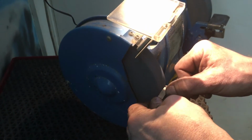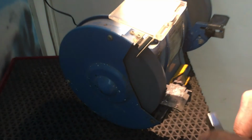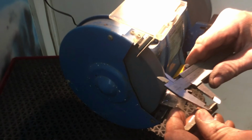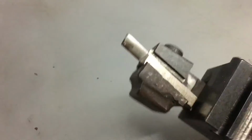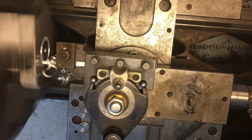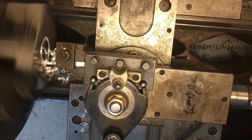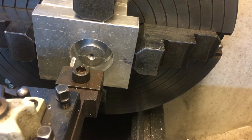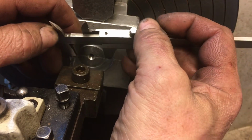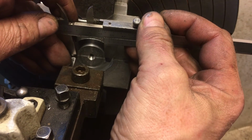I'm grinding some square tool bit to make the tool for cutting the groove, and I'm setting it up in this tool holder that came along with a bunch of other tools I bought in a lot. I'm about to be there. I'm going to make the inside diameter.